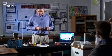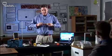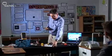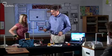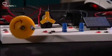So I've connected up the shaking torch to the motor, and I'll get Kelly to come out and do some mechanical work, shaking the magnet from side to side through the coil. And we need to look carefully at the motion of the rotor here. So what we see is the rotor jittering from side to side, doesn't make continuous rotations.